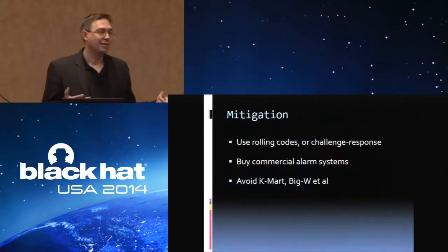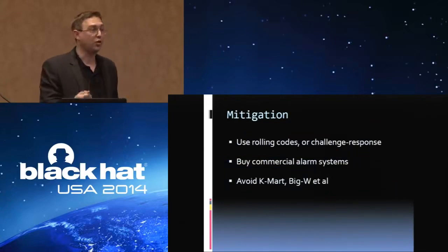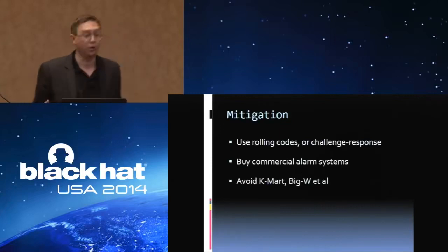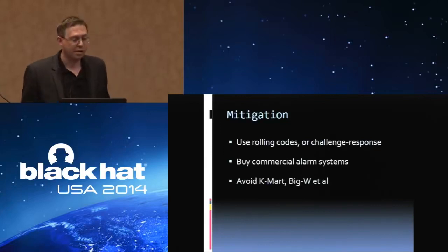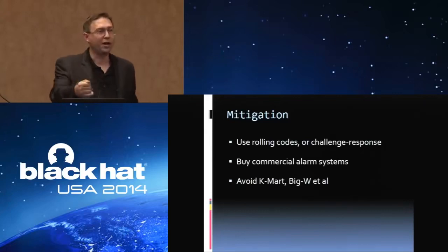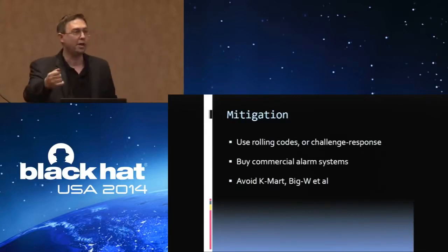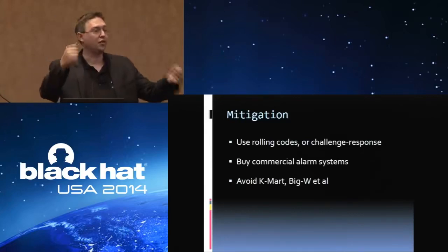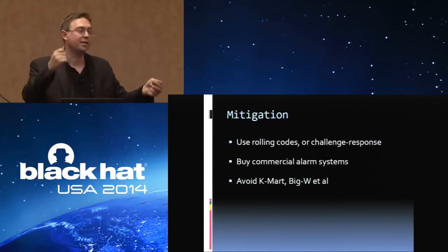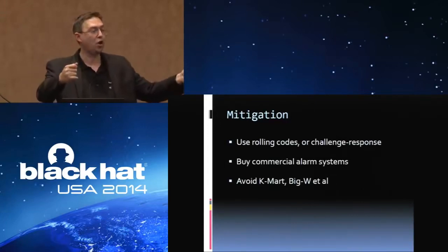So how do you mitigate against these types of attacks on home alarm systems, where key fobs are using fixed codes that we can replay and disable the system? Well, what we can use are rolling codes or a challenge-response system. A rolling code system is one where every time you press the key fob, what's being sent changes. The way this works is you have a key fob and a receiver, and they both have the same pseudo-random number generator algorithm, and they're synchronized so that each knows the state of the other's generator.